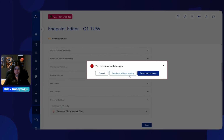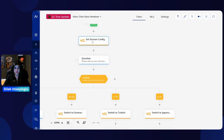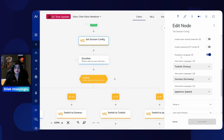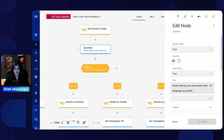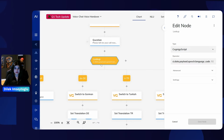What we then do within the flow is that we start with a set session config. In here, in the recognizer, we actually enable the recognition of the language. We add 3 alternative languages. Then we have a question node that basically just asks to talk about the call reason and the preferred language. Once we identify the language, we basically have a lookup node to look up the language code.